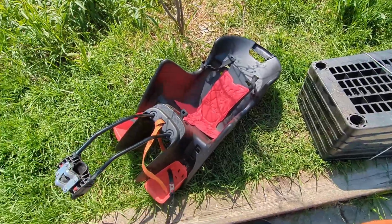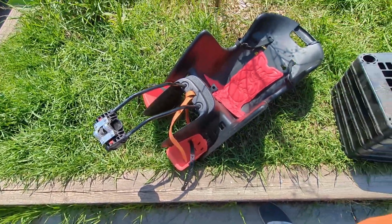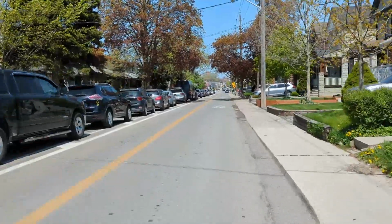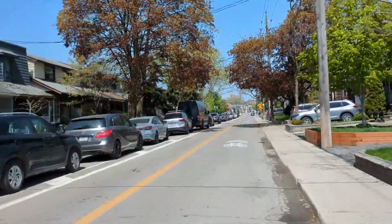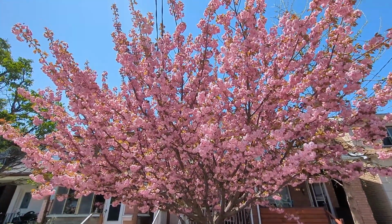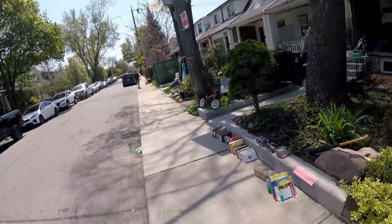Anyways, up here, there's a free bike seat, which maybe I would have grabbed if I was closer to home. Kind of far to be lugging that around. There were some more yard sales in this area that I saw posted about. That's part of the reason I came over here. And yeah, great crab apple tree there.